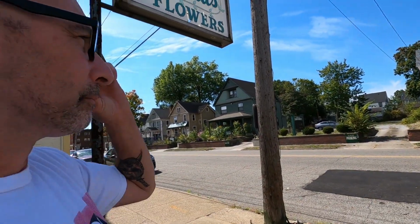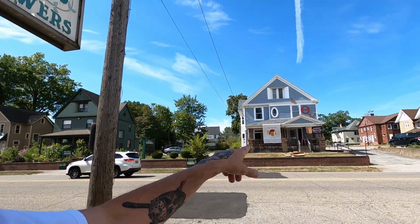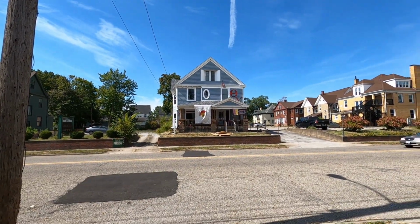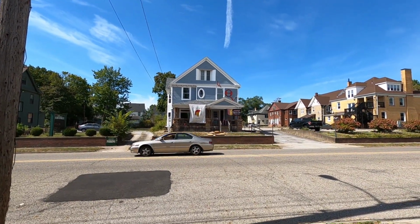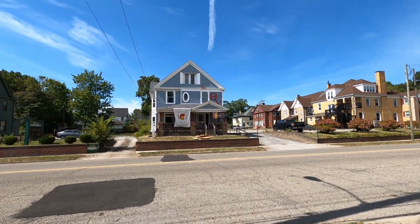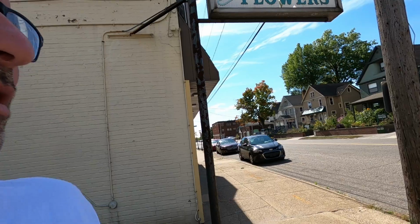Now I will say, so what is that? Oh, there's a fraternity house over there. Check the flag out. That's cool. That's pretty awesome. See, a lot of student housing over here in fraternities. But I'll tell you what, I'm gonna give Edwards a shout out because I have used them before. Okay.